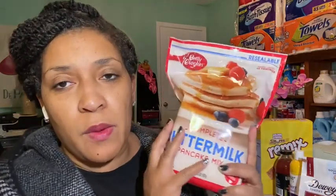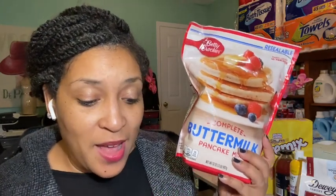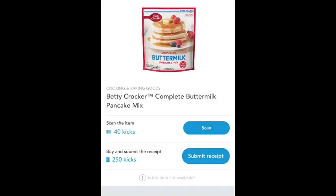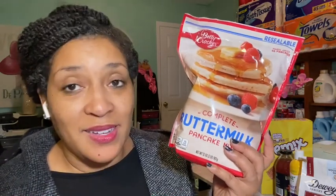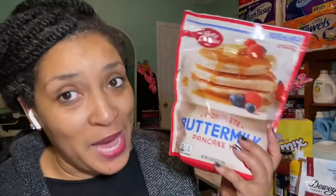Next rebate I decided to do was on the Betty Crocker pancake mix. This is a huge bag, guys. Price $2.98 in my Walmart. I did not have a coupon, so I had to pay $2.98 in store. This time it gave me back a 75 cents Ibotta rebate. The first time it was $1. This time only 75 cents, but it's still a good deal because when you scan in store to Shopkick and upload the receipt, it's going to give you back a total of $1.16, which makes the final cost $1.07 for this large bag of pancake mix. Even if you don't use it, I think this is a great donation item to a food pantry, okay?